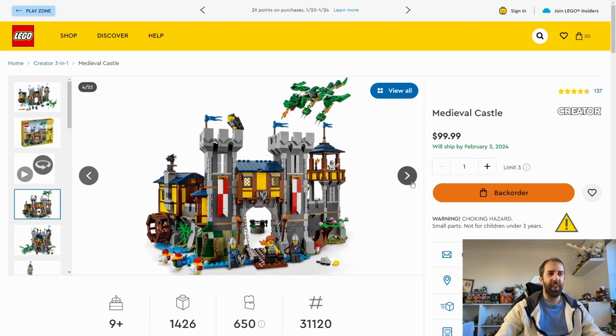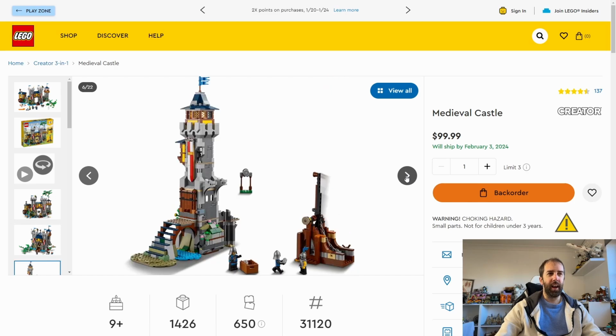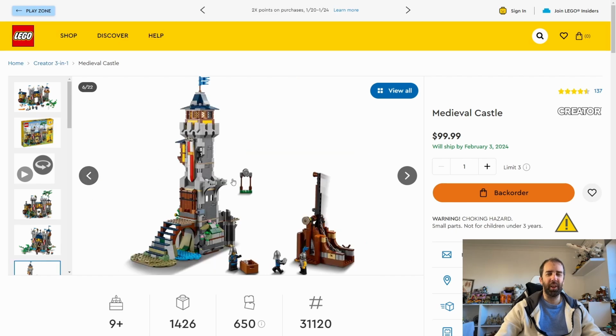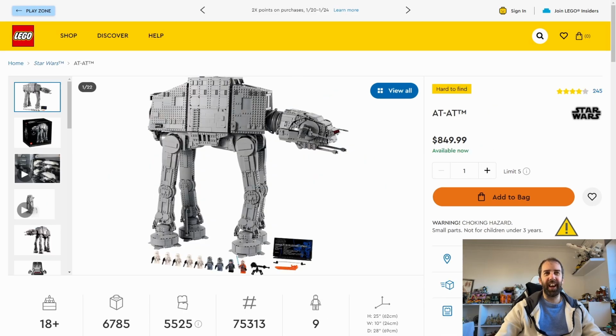You get three builds in it, but obviously this is the best of the three, I think. Does look really good. Yeah, 1,426 pieces. In the UK, this is exclusive to Smyths. Occasionally they do have it on sale, so keep an eye on that. The alternative build is probably not quite as impactful, but if you've got the Lion Knights' Castle as well, it might be useful to use one of the alternate builds. Yeah, highly recommended.